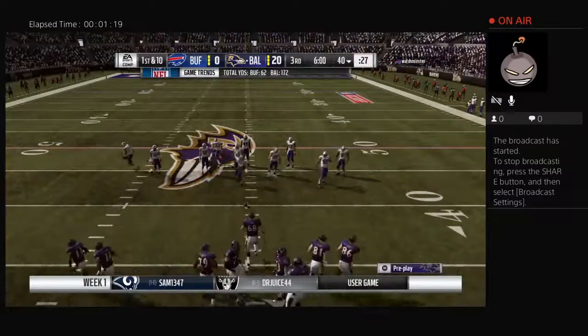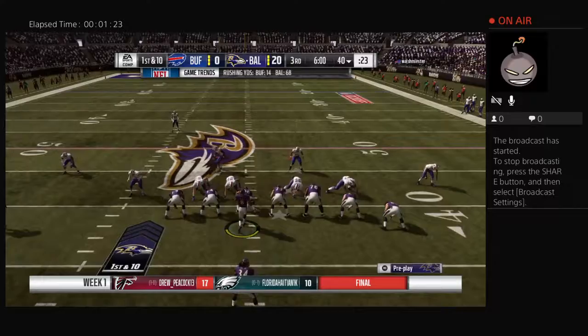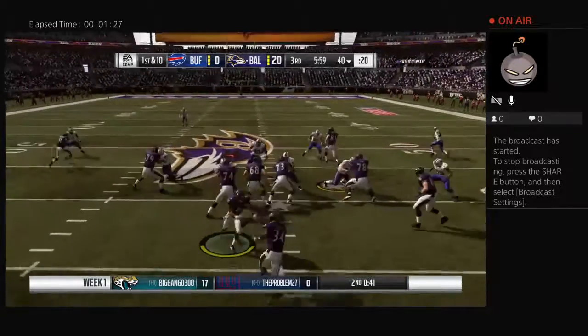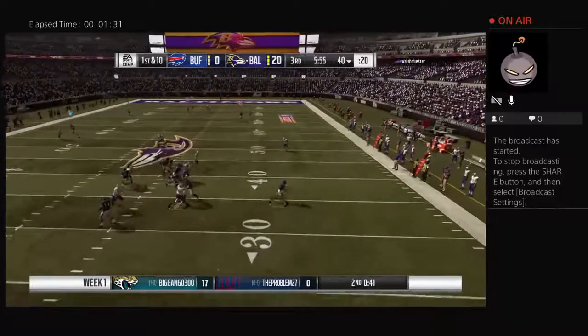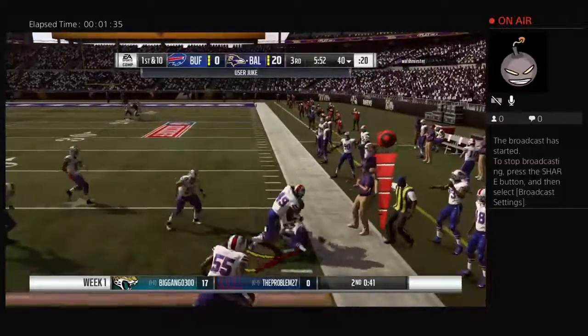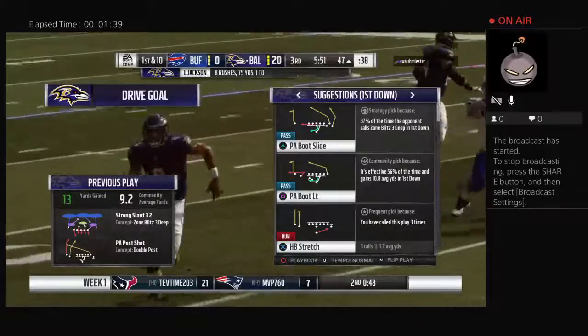Good starting field position for them here as they come up 1st and 10. Now a play fake here on 1st down. Escaping the pressure right. Oh, he's got a little daylight. The quick feet by Jackson. That one good for 13 and a Raven 1st down.